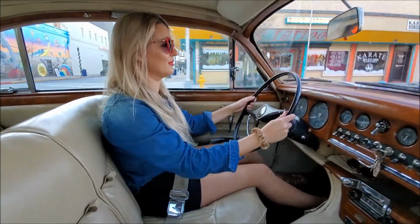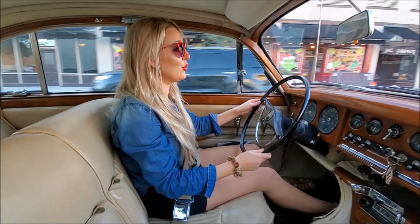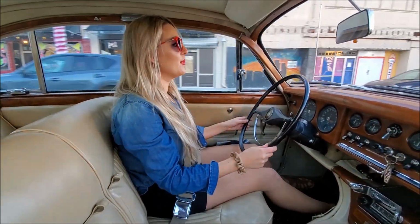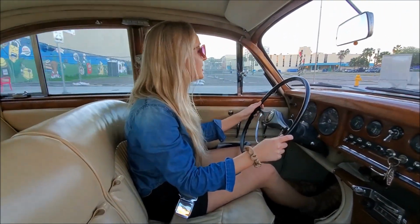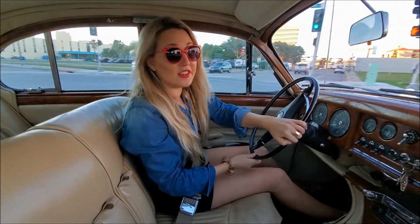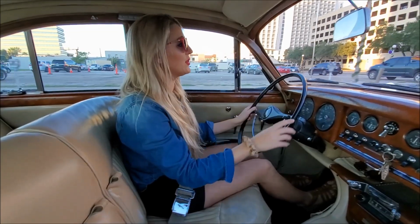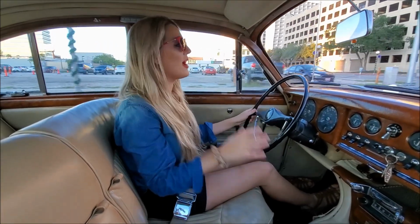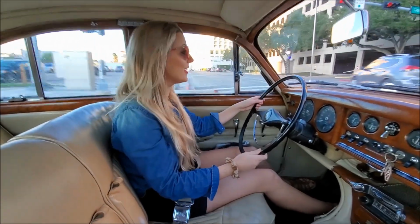So comfortable. There is nothing like driving in an old luxury vehicle. My first car was a diesel Mercedes and I loved that thing. Not only was it a tank, so it was super safe for me to be driving around, but it was just like you're driving on a lazy boy.